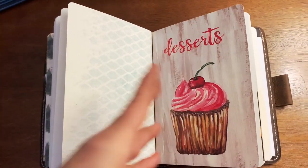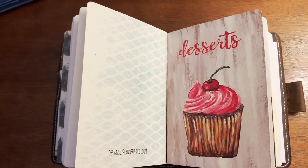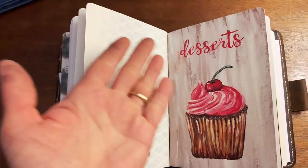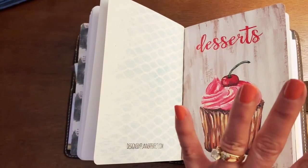So you could do it that way because, again, our books are all custom. You can pick your art cover. I mean, I've got a beautiful rabbit that I painted for spring in the store, and you could put spring recipe favorites, and have that scripted on there, and then inside would be all of your spring recipes.